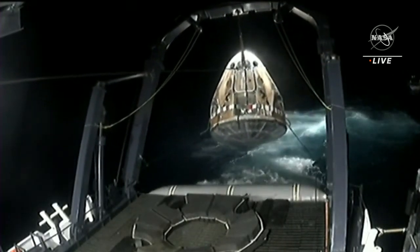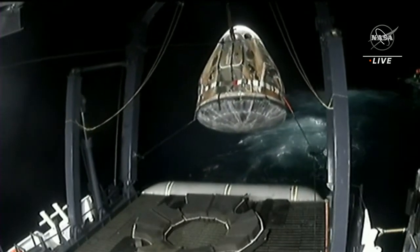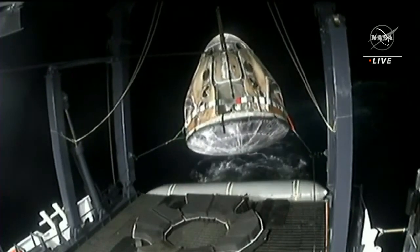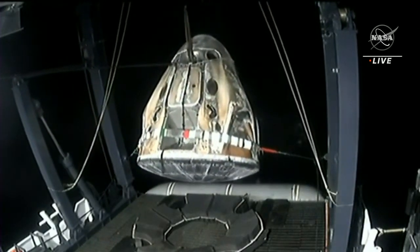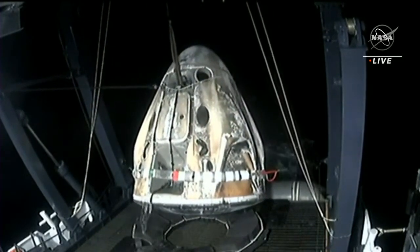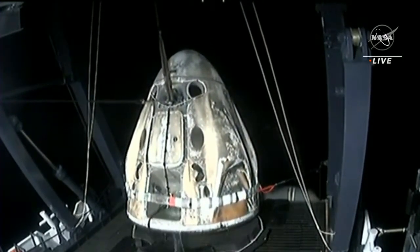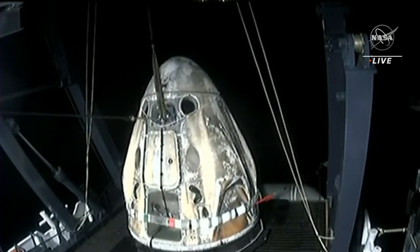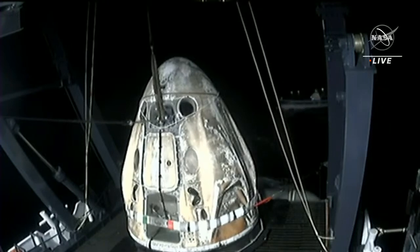Dragon now in the air, the hydraulic lift being activated and will be utilized to center Dragon on the nest there at the aft end of the vessel. I love this view because you can see the state of the heat shield. It did such incredible work during atmospheric re-entry. Dragon Endeavour now placed into the nest of our recovery vessel, Megan.